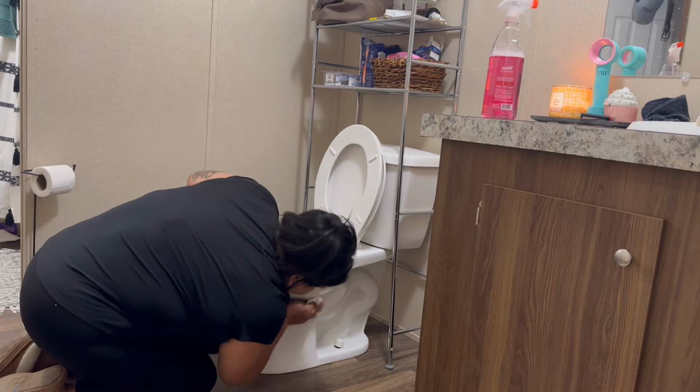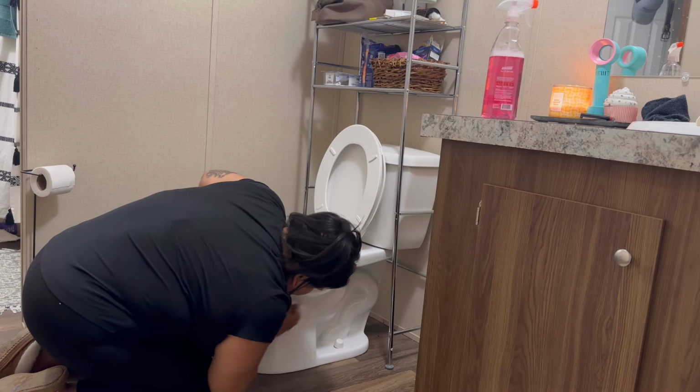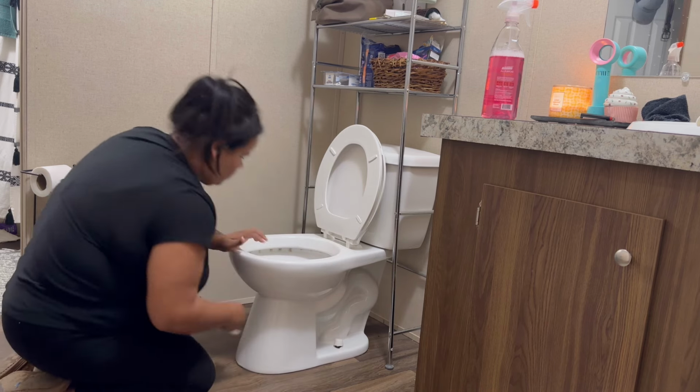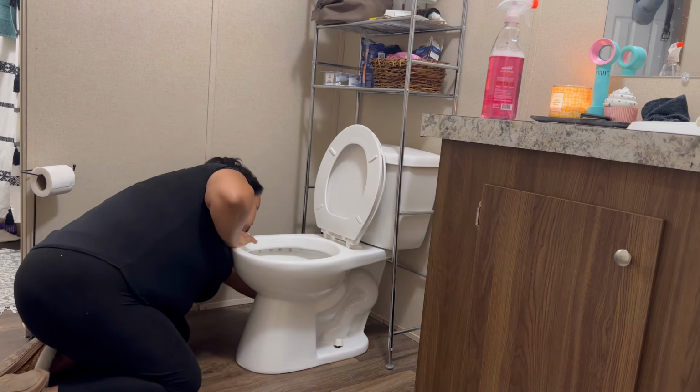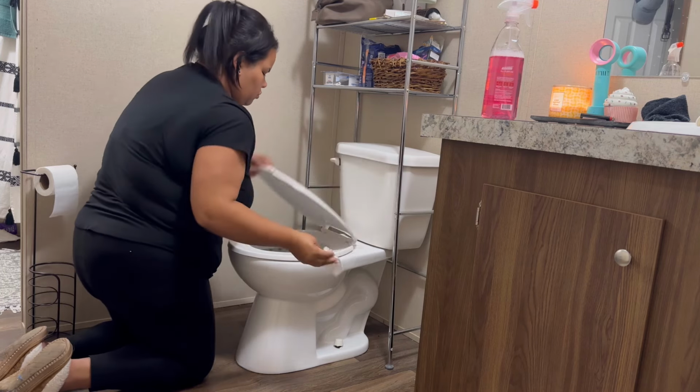Y'all, one thing about me is I'm gonna get on my hands and knees to clean around my toilet. I cannot stand for this area of the toilet to be dusty, especially like hair and stuff. I can't stand it. So, hands and knees scrubbing with bleach, of course.